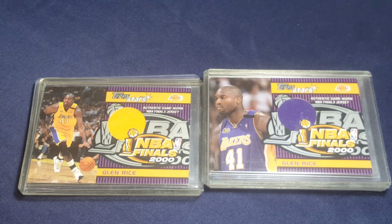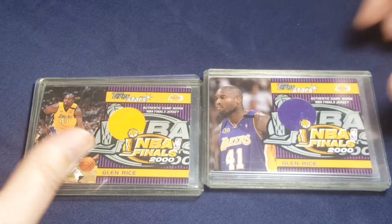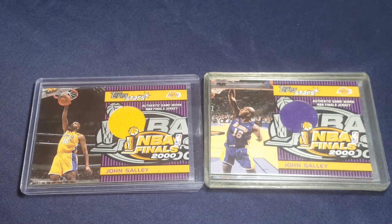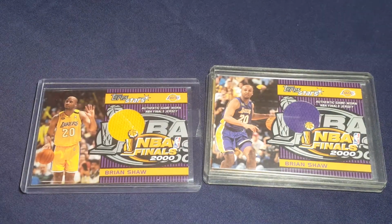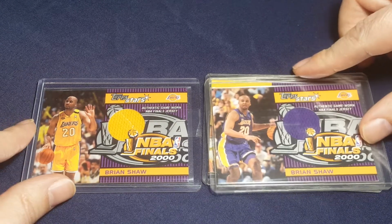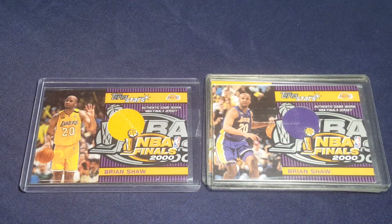Here's Glen Rice. Picked up prior to that season as well to be their sharpshooter. John Salley. Salley won championships with the Bulls, the Pistons, and the Lakers. I think he called himself the good luck charm for teams at that time. Seemed like whoever picked up Salley would win. And then Brian Shaw.